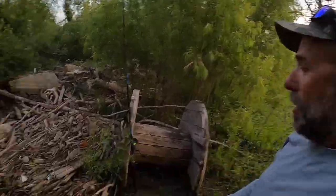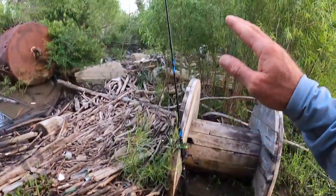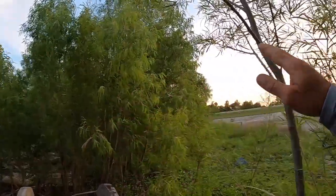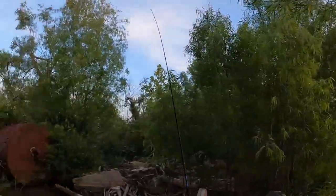I'm in a little bit of a predicament. I'm a little bit indecisive right now. Look down here. That rod is gone. I've packed it up. It is almost 8 o'clock. It's like 7:45 or something like that. Check it out. We are definitely getting past the sunset.